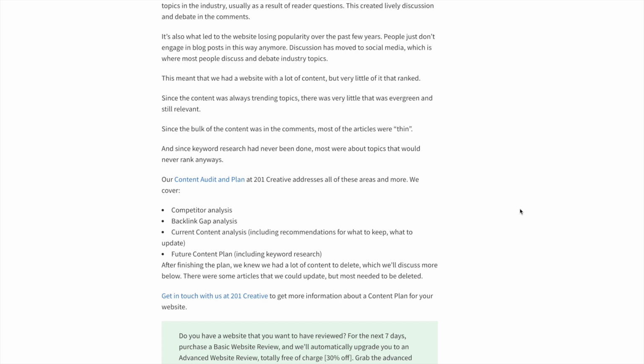So our content plans, they audit the existing content. They look at competitor analysis. We rip apart what all the competitors are doing that are winning. We look at a backlink gap analysis. So what backlinks our website has, what backlinks the competitors have, and what we need to do to get there. We analyze every piece of content that's on the website, and we recommend what to do with each piece of content. So every URL either gets a recommendation for deleting, for article update and improving the content, or keeping as is. And then we have in-depth keyword research and topical silo research for future content that we're going to publish.